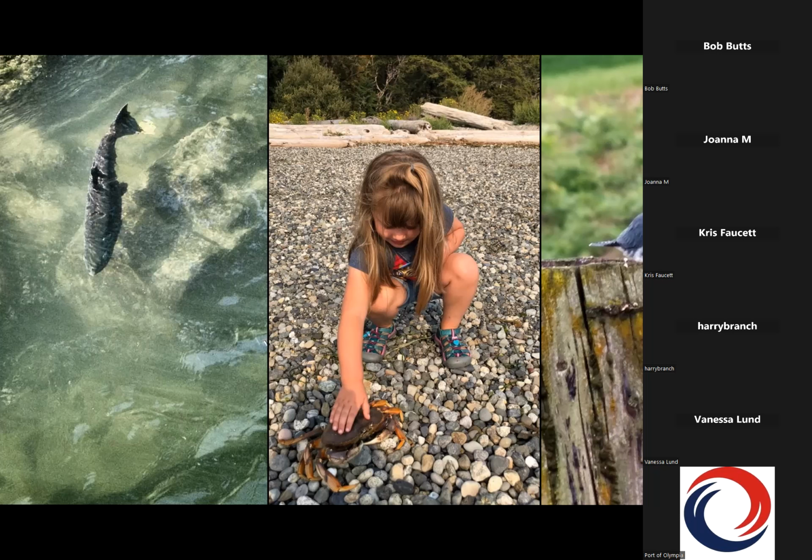That's an excellent point. Thank you. Yeah, and Debbie, we can certainly look at our website and see if we can ensure that that's posted in the Budd Inlet area and make sure people have access to that. Okay, you're welcome.